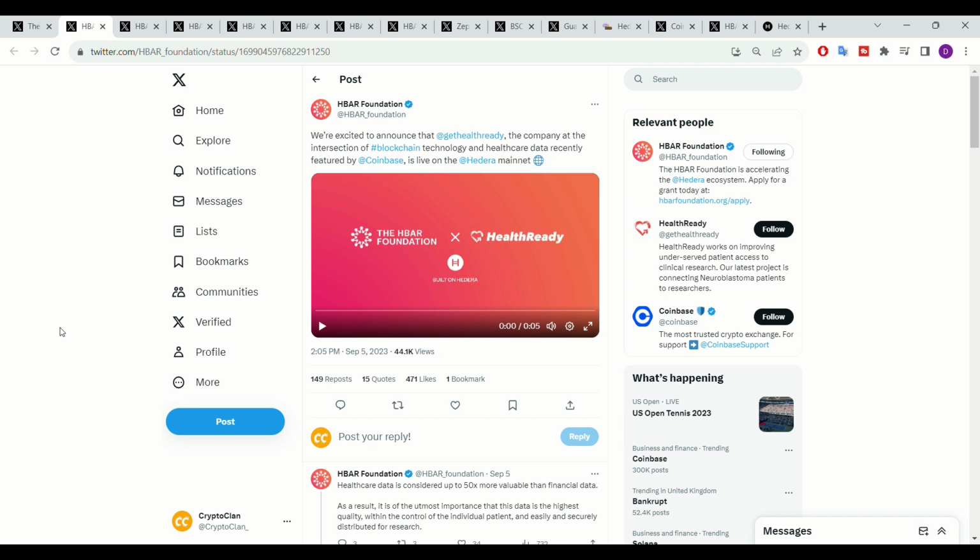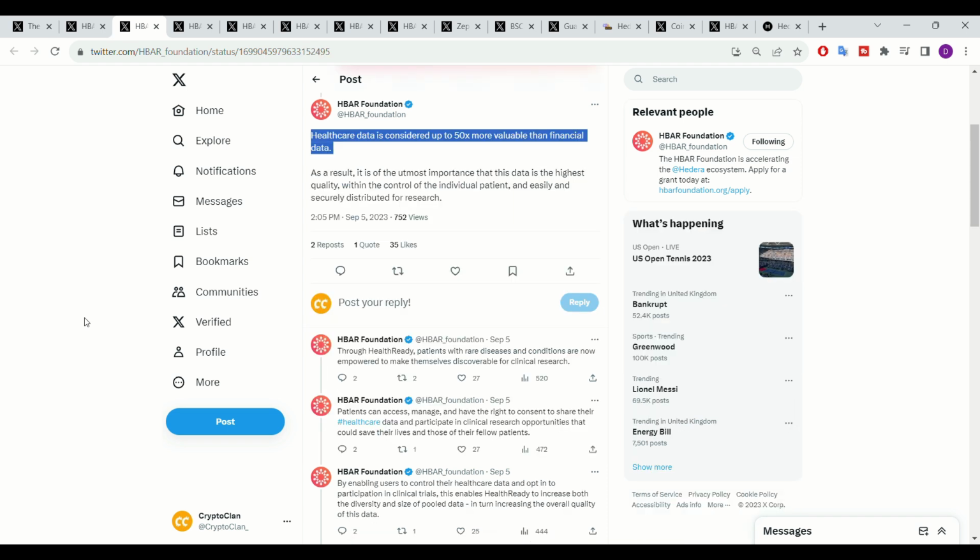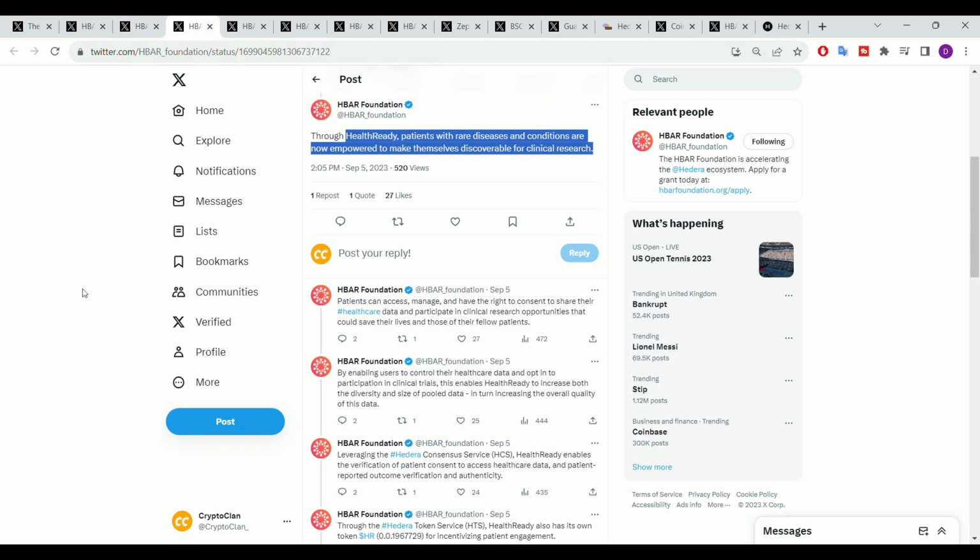So the thread of tweets actually highlighted how healthcare data is considered up to 50 times more valuable than financial data. So Health Ready's partnership with Hedera is mainly centered around patients with rare diseases and conditions being empowered to make themselves discoverable for clinical research.